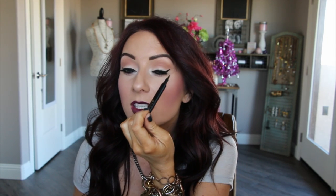So what I've been doing, it takes a couple extra steps, but honestly, it makes a world of difference, and I really feel like I'm perfecting my wing liner a little bit better. So I'll take my Jordana Fabuliner, which is a thicker, chubbier tip, and what I'll do is I hold it here and I just go whoop, and so that creates that nice, even, thicker line, from thick to thin, from the outer corner to the inner corner.